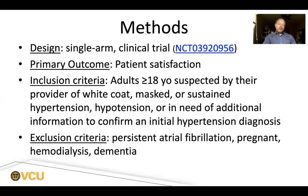Or if it was a patient where the provider needed additional information to be able to confirm that initial hypertension diagnosis. We excluded patients with persistent atrial fibrillation. It's not ideal in a patient with atrial fibrillation to do ABPM because you will get some variation in blood pressure and heart rate from the atrial fibrillation, so it makes it a little bit more challenging. Pregnant patients we excluded, as well as those that were on hemodialysis, as well as dementia.